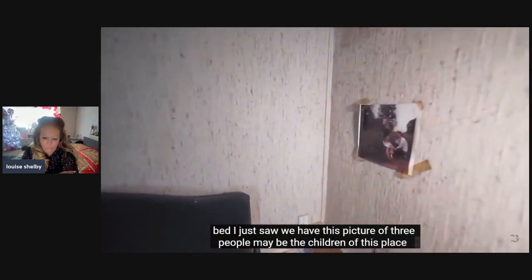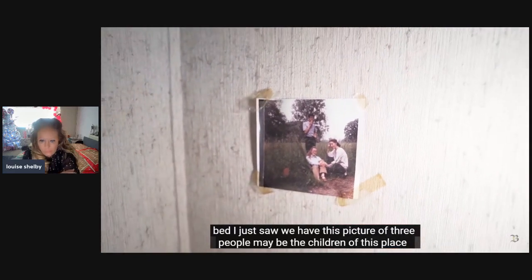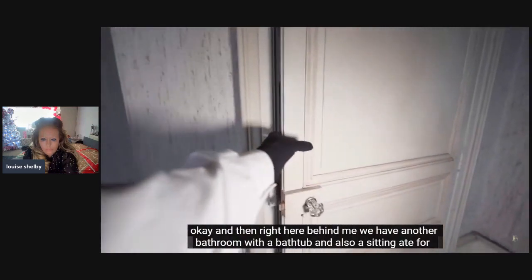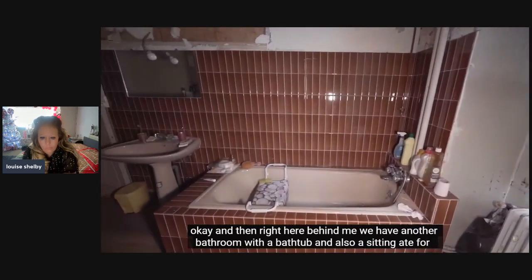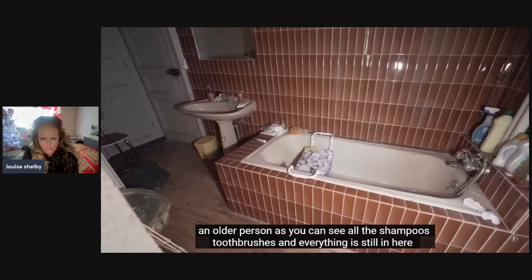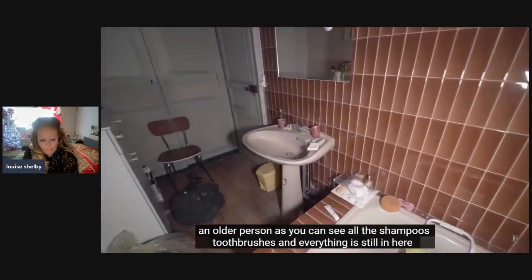Here in the bed, I just saw, we have this picture of 3 people. Maybe the children of this place. Okay. And then right here behind me, we have another bathroom with a bathtub, and also a sitting aid for an older person, as you can see. All the shampoos, toothbrushes, and everything is still in here.